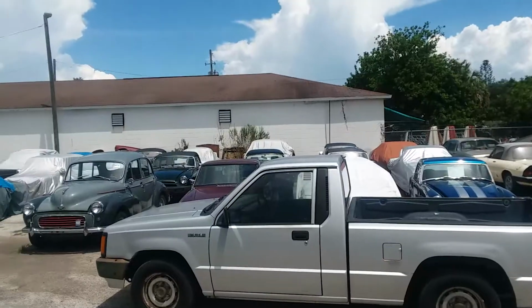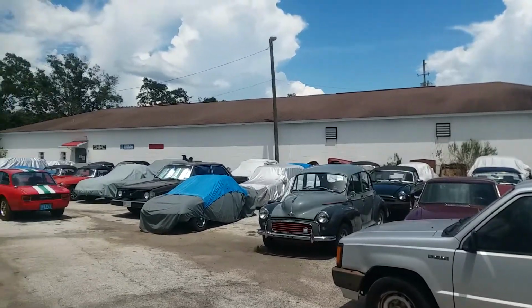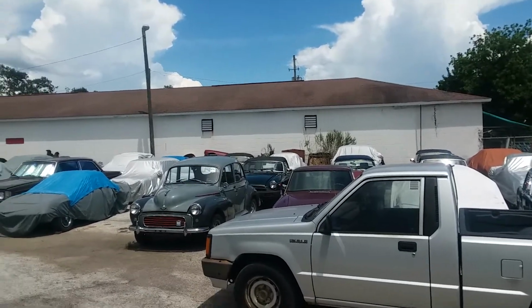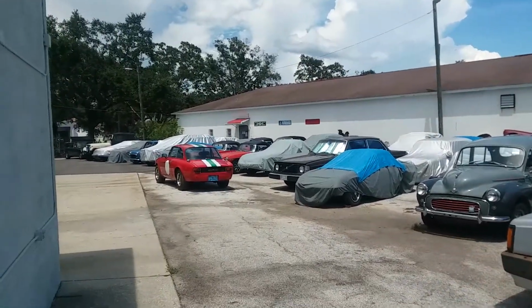That building across the way, we also rent about half of that. It's full of parts and some other cars waiting to be worked on. And that's the whole shebang.